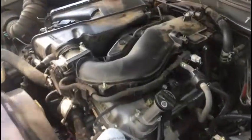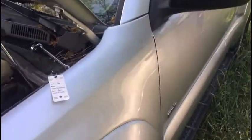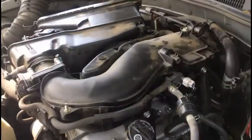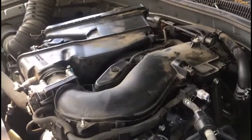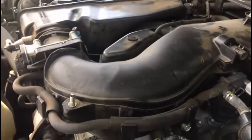I have not been having a good time with this crazy thing. It's a 2006 Toyota 4Runner SR5, 6 cylinders. I'm gonna tell you what this thing was doing. This thing will crank up and idle really good, perfect, no hesitations. So I went ahead and started checking it around.